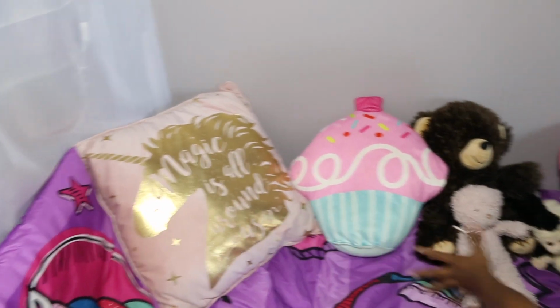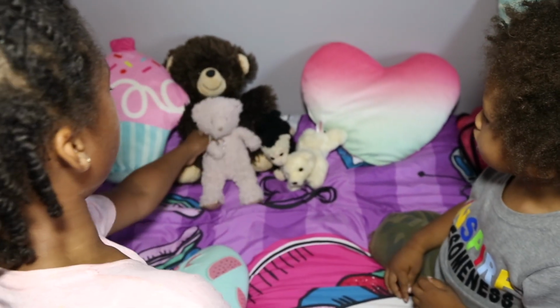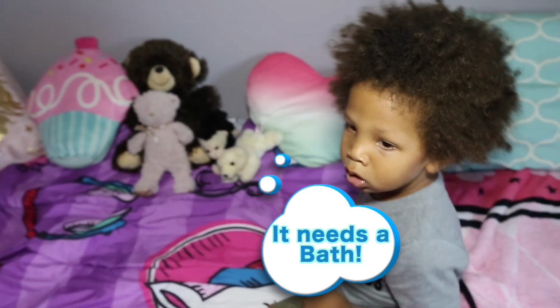These are all my stuffed animals over here. As you can see, this is the new member of the animal crew. Why are you taking my special teddy bear? Okay. So now we're moving on to my beautiful mirror.